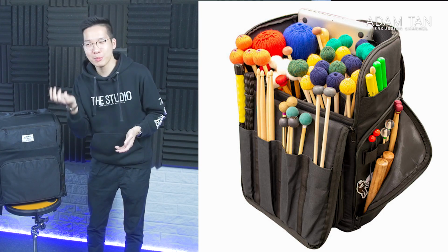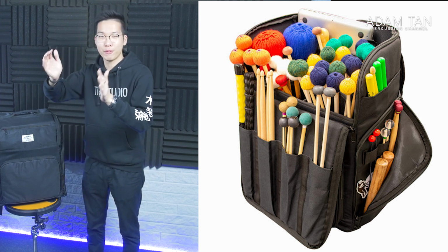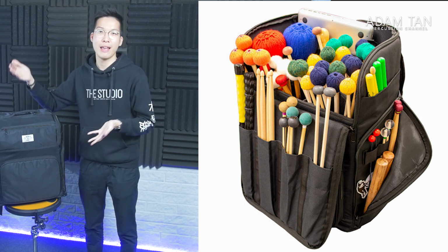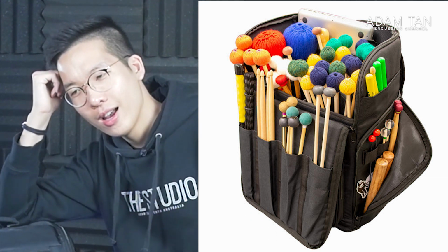And it is just so big. Cannot say that enough because people saw the picture online, and in the picture they've cleverly taken the photo from a very high angle so the bag doesn't look as big, but when you actually see in person just how big it is, it's massive.